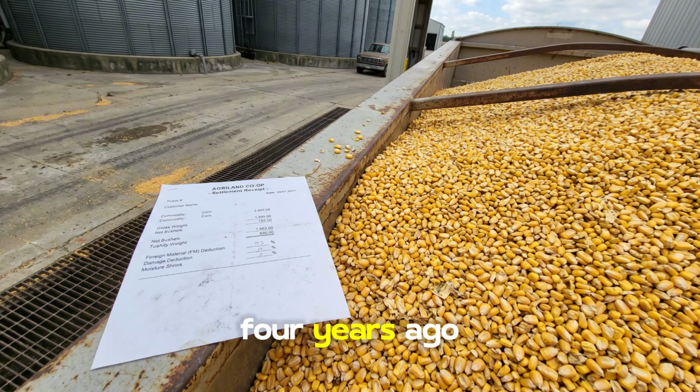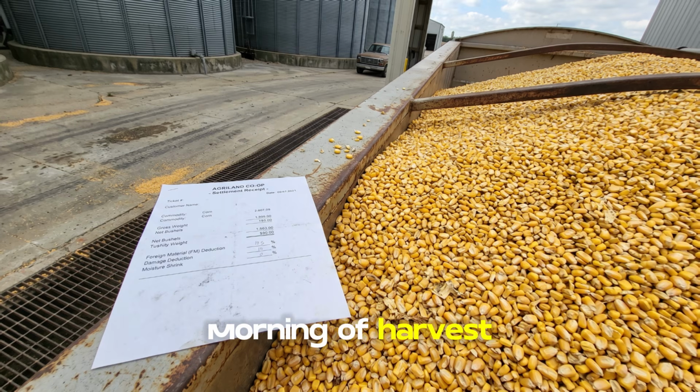I stopped shrugging 4 years ago when I added up every quality dock across a full harvest season on my operation. I'm not throwing out a specific number because every elevator is different, but I'll tell you, it was enough to completely change how I approach combine setup from the very first morning of harvest every year.